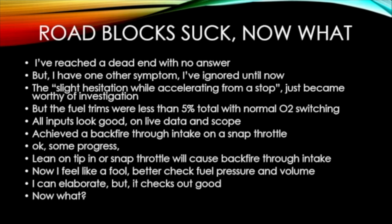So now I feel silly because I didn't check fuel pressure and volume. I probably should have. Well, I checked it. It's fine. So that checks out good. Now I'm really concerned. What is left?